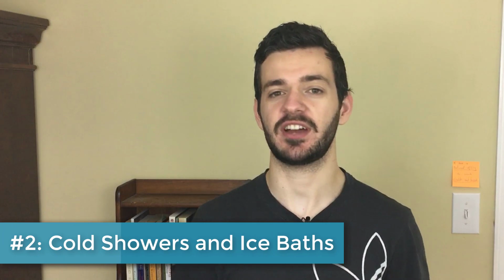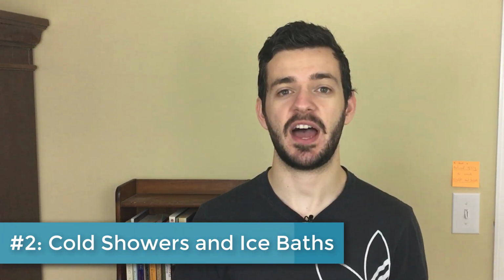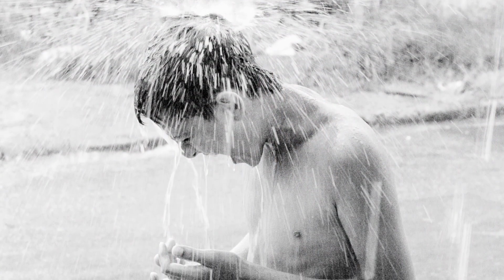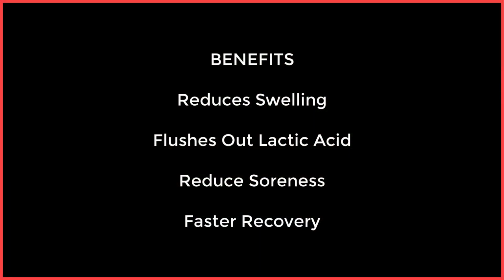Okay, second method is another one you may have heard of, but it's taking cold showers or ice baths. Now, you won't always have the time, I suppose, to set up an ice bath, but alternatively, you can take cold showers. Basically, cold therapy helps you to recover faster. It takes away soreness, and it reduces swelling and the lactic acid buildup in your muscles, which is something that you want to reduce as quickly as possible.